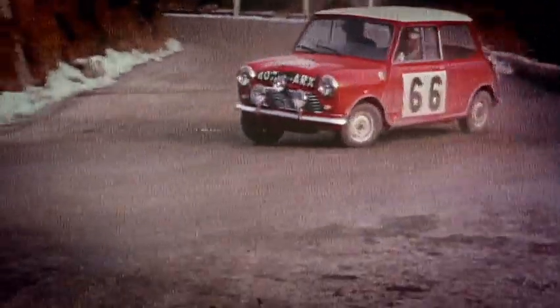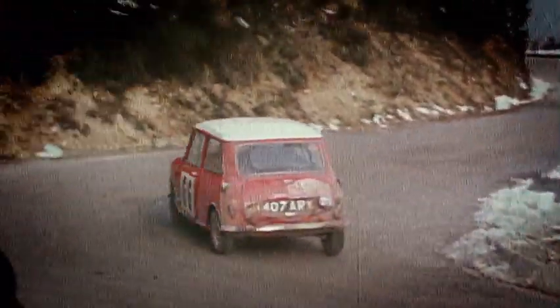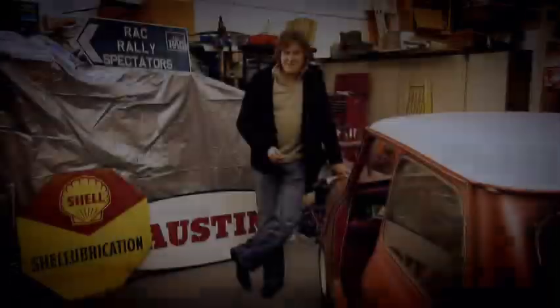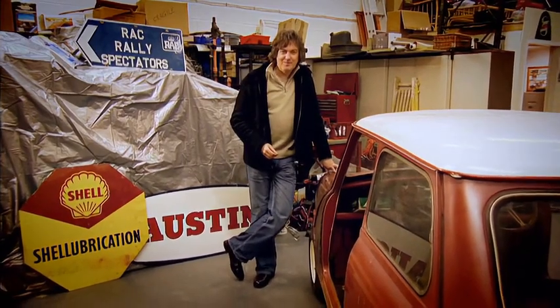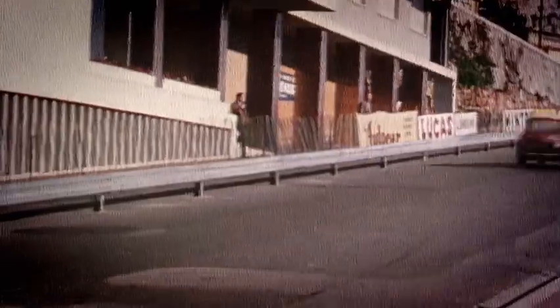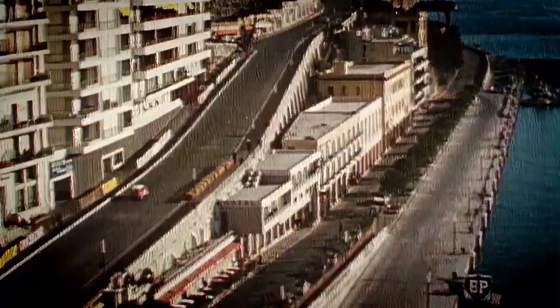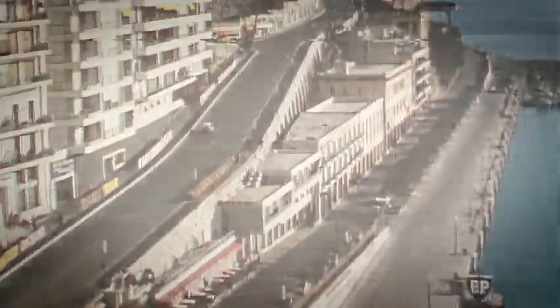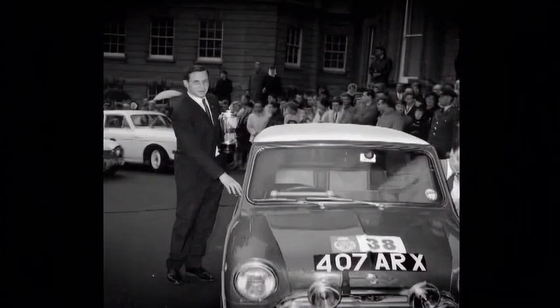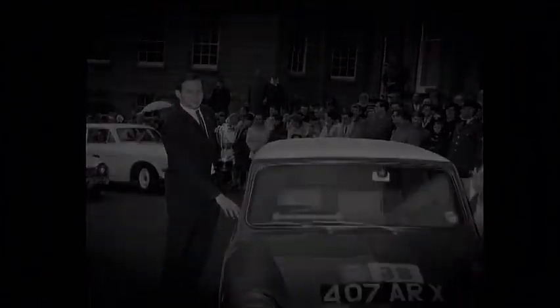Paddy Hopkirk is going very fast on these later sections. This was Hopkirk's first Monte Carlo in a Mini, and even though he finished only a modest sixth, it was immediately clear just how good he was going to be. Paddy never raced this car in the Monte again. He moved on to faster, bigger engine Coopers. But its job was done. It had shown the world what that fearsome combination of Cooper and Hopkirk could achieve.